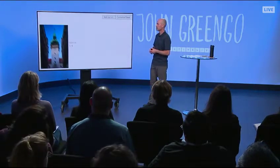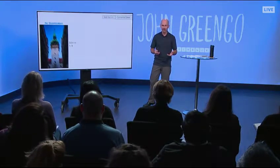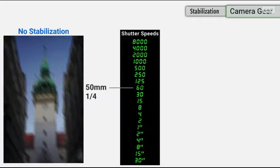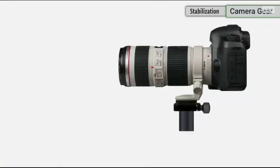If you're in a situation where you're shooting handheld with a 50mm lens at a quarter of a second, it's not going to work out. We're not steady enough to hold that picture in that case. And so you really need to be up around a 60th of a second if you want to get a sharp photo. Now, if you have stabilization that can help you out 1, 2, 3 stops, 4 stops lower, you can shoot this with stabilization at a quarter of a second, and the lens or the camera stabilization will compensate for your movement, and you can shoot in this situation without a tripod. And so stabilization is definitely a big help for the traveling photographer.